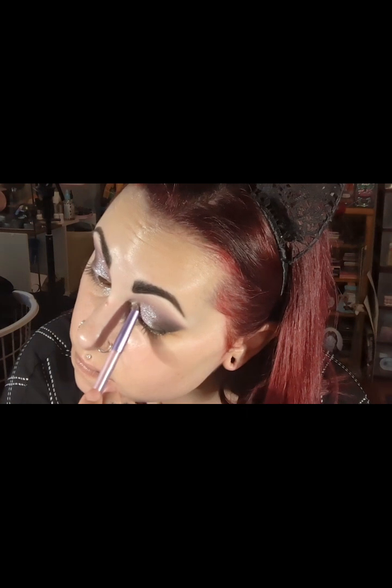So now I am taking Summer Camp and laying that on my lower lash line just with my pinky. You could use a brush for this, but I was being lazy. And now I'm taking the shade Jason Lives, which is that silver shade. And we're going to put that in the inner corner. This is an Urban Decay brush that came in one of the palettes, and you could use any pencil brush for that. We're done with that blend.